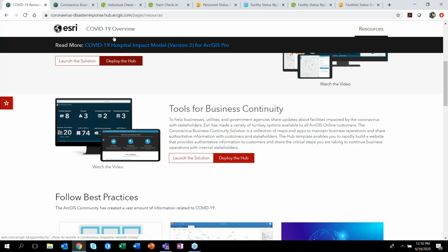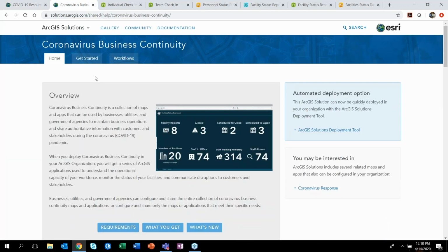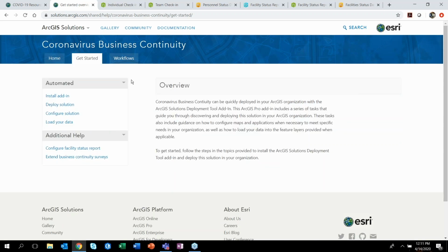We're going to launch the solution, and it's going to take us to the ArcGIS Solutions page. This is a page where we can get a high-level overview of what the coronavirus business continuity solution can provide to your organization. We can understand what the system requirements are, what components you get from the ArcGIS platform, and any updates that are constantly made available to the solution. One key tab in this page is the Get Started tab, which gives you an overview and a step-by-step process of how you can deploy this solution via the ArcGIS Solutions deployment tool.